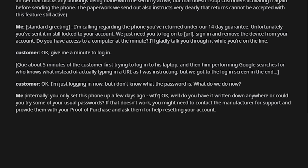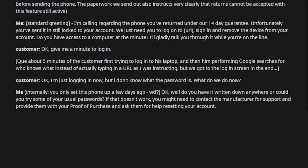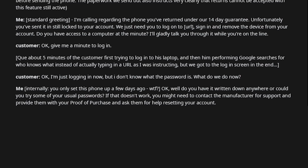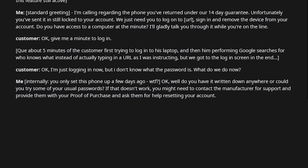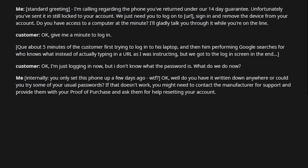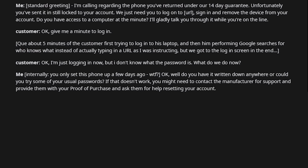Me internally, you only set this one up a few days ago, what the hell? Okay, well, do you have it written down anywhere, or could you try some of your usual passwords? If that doesn't work, you might need to contact the manufacturer for support and provide them with your proof of purchase and ask them for help resetting your account.